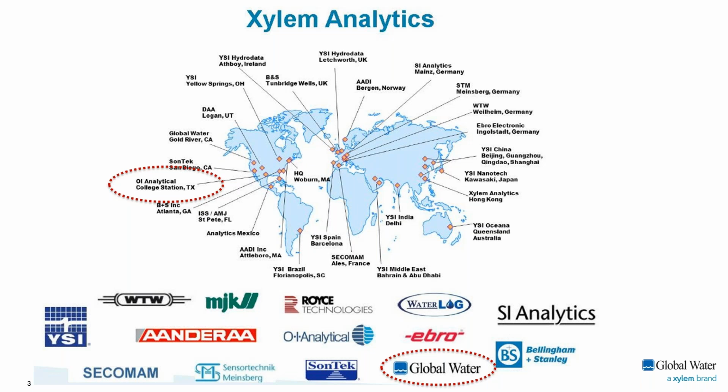We just pulled up a second slide here, which breaks down a lot of these Xylem Analytics companies and where they are located worldwide. You can see we have OI Analytical circled there with an arrow pointing into Texas. That's where we're located. From this facility, we focus on one, Global Water. Two, we have OI Analytical. We do a lot of the VTV product line here that we support in North America. There's Voice Technologies, SI Analytics, and the Ebro product line. We do have some service for Bellingham and Stanley also come through the building here.